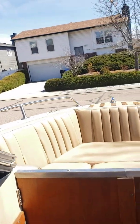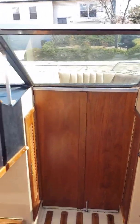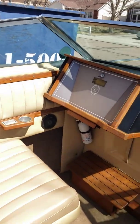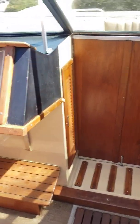When this window is closed on this boat, my dad and I were just out there yesterday, and it was only about 35-40 degrees out, and this blocked the wind incredibly. Because it is such a deep boat, we didn't have that wind coming at us. We weren't cold at all, and it just went right over the top of us.